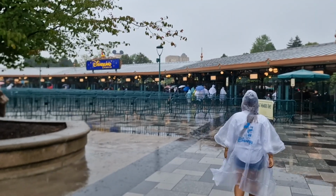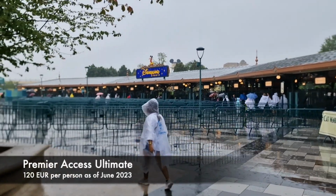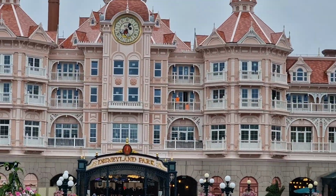And since we visited the park in the peak summer season, we decided to buy premier access tickets. This way we can easily beat the crowd and still manage to take all the rides in one single day.